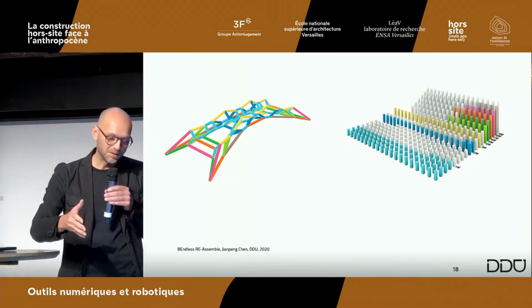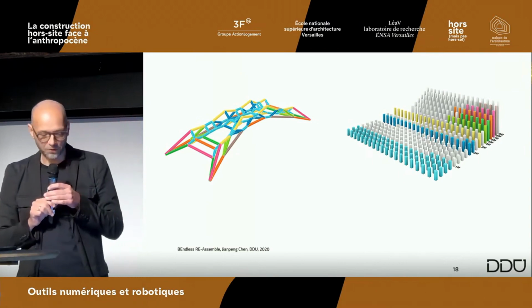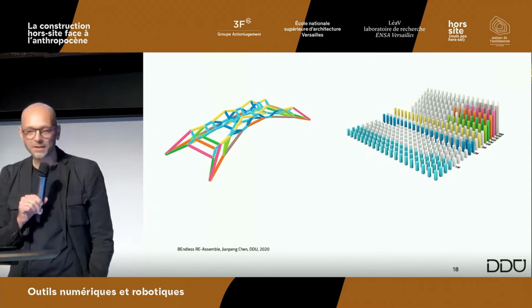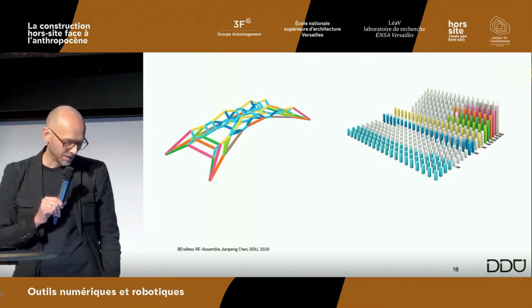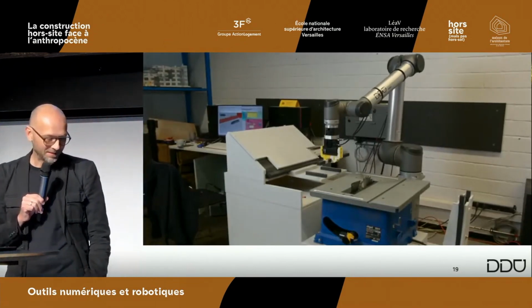So what are the elements that you can pick in the stock to build what used to be a column in the building and could become an element of a bridge? This is, again, student work, Zhang Peng Chen, who speculates how that could happen. Next.